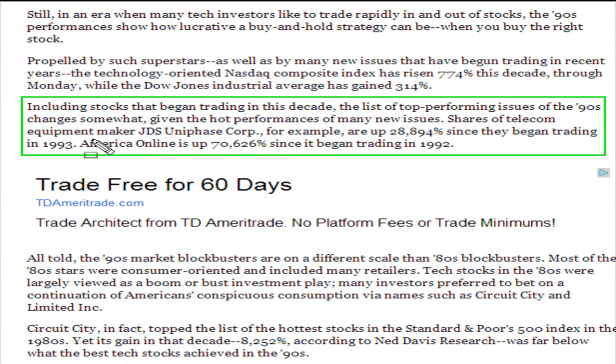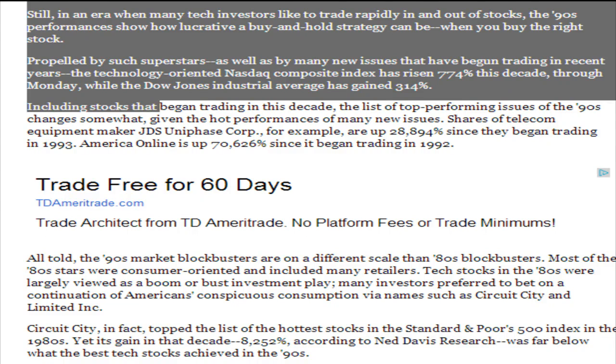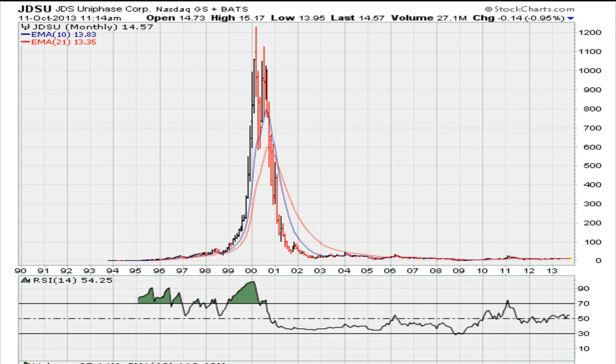Shares of telecom equipment maker JDSU Uniphase Corporation, for example, were up 228,000%. America Online was up 70,000%. I don't know whether I'll be able to pull up a chart for AOL, but JDSU that I'm about to show you was up 28,000%. I don't even know how that can be true, but it is true. All right, let's go back to that period.